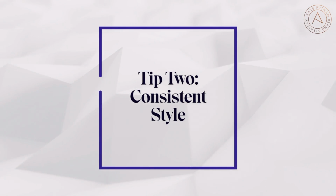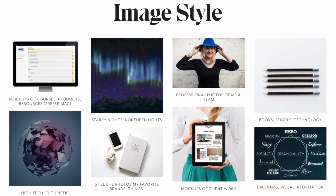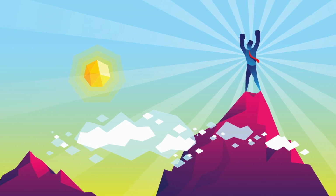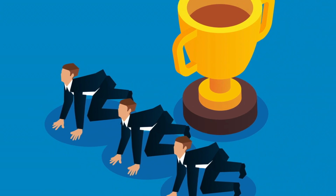Second advice for curating amazing stock photography is to keep the style consistent. Create some guidelines around the types of photography that you're going to use. Often people resort to using the most literal, symbolic representation of what they do. So you'll see those Scrabble tiles of some keyword related to the business, or a little drawing of a person who's climbing a mountain or starting a race.